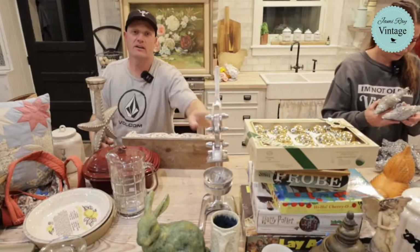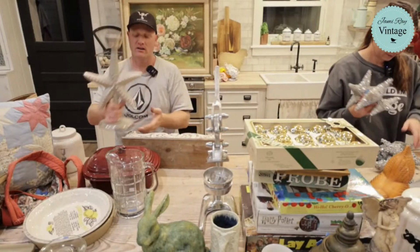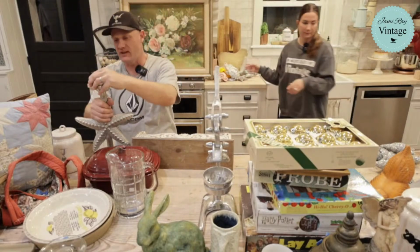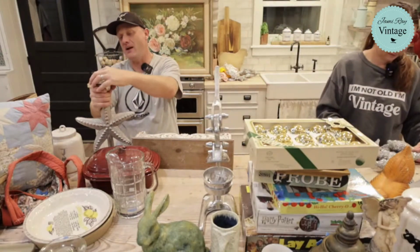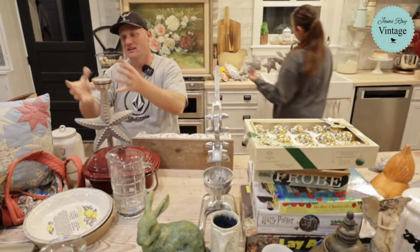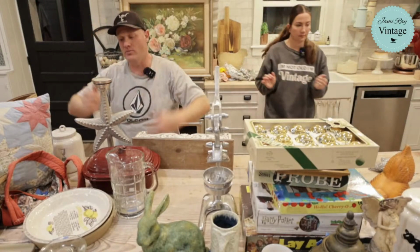All right, so my starfish here. This was a hurricane lamp at one point, which is just like a big glass bowl that comes up. It's got its foam piece in here. I'm going to leave that in on the off chance that someone has the lamp globe piece for it.